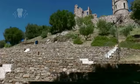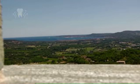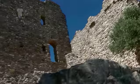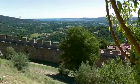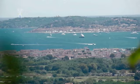The village possesses an outstanding centrepiece in the form of the 11th century castle at the summit. These ruins are dominated by the 7-metre high towers, complete with arrow slits and underground passages. There are stunning views of the surrounding countryside, and from here you can see Port Grimaud on the coastline.